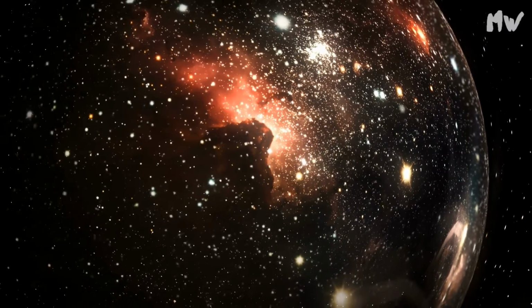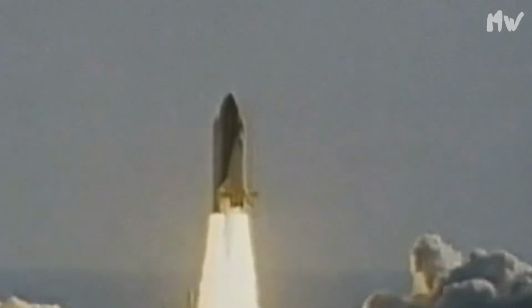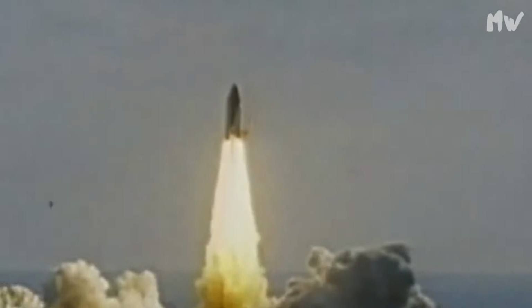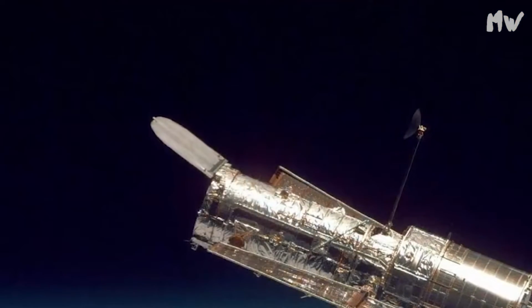And with that, let's find out which one is better. Ever since it was launched in 1990, the Hubble Space Telescope has helped us discover so much more about the universe than we ever thought.